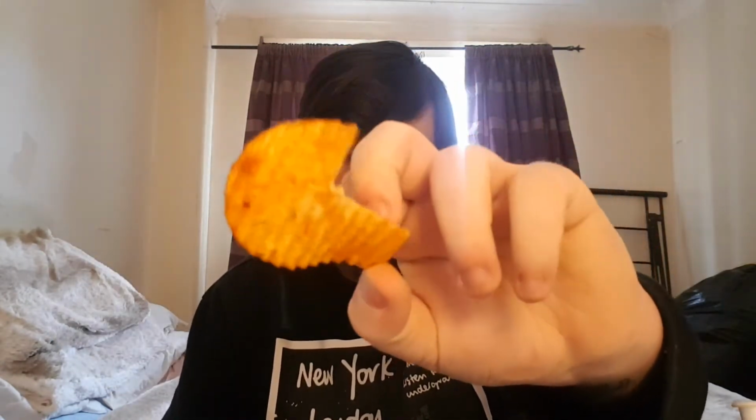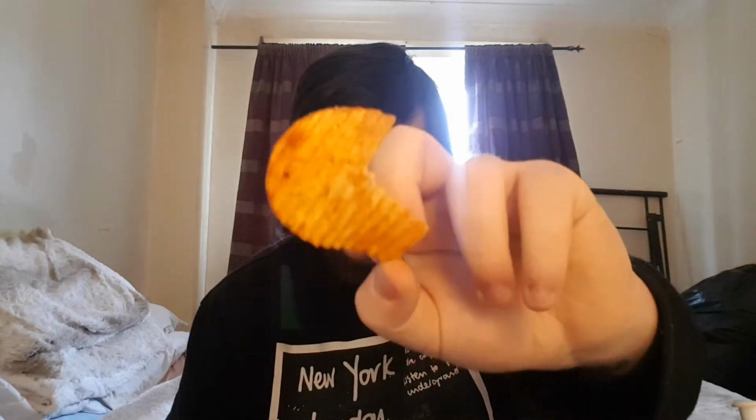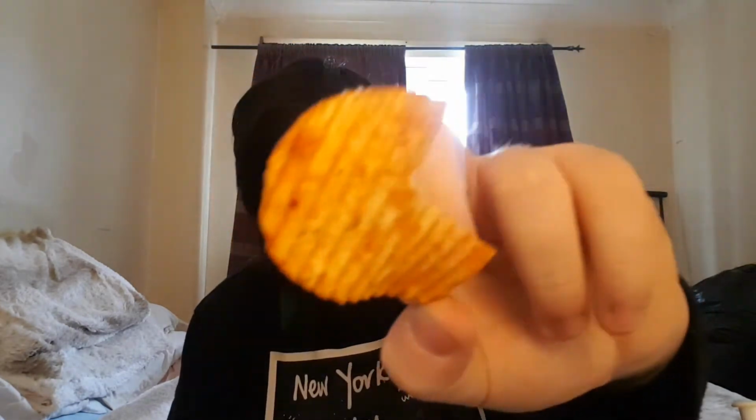It does have dried paprika. What is it? They said paprika flakes or something like that. Yeah, dried paprika flakes, and you can see them inside the actual potato chip crisp. I'm not American. The potato crisp. So it's definitely in there.